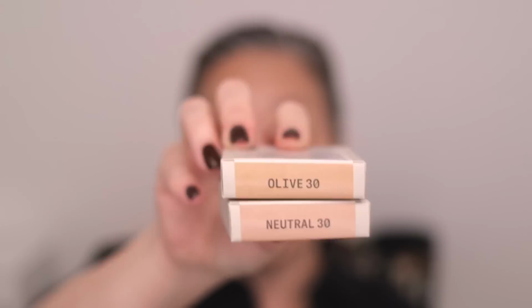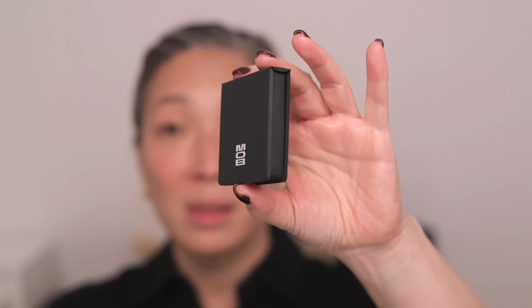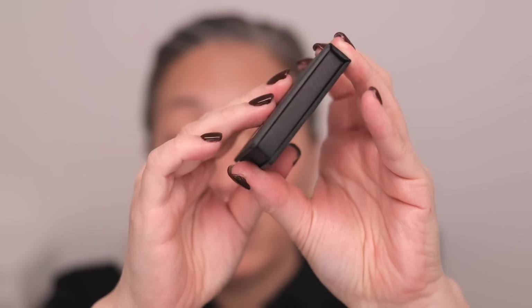So they sent over 2 shades, Olive 30 and Neutral 30. I'm usually a neutral, so let's open this up. Ma Beauty is very conscious about the environment. They really like to make sure that they use biodegradable packaging. So this box is biodegradable. This packet, it's like a paper package. I don't know if you can tell, and it just flips open.